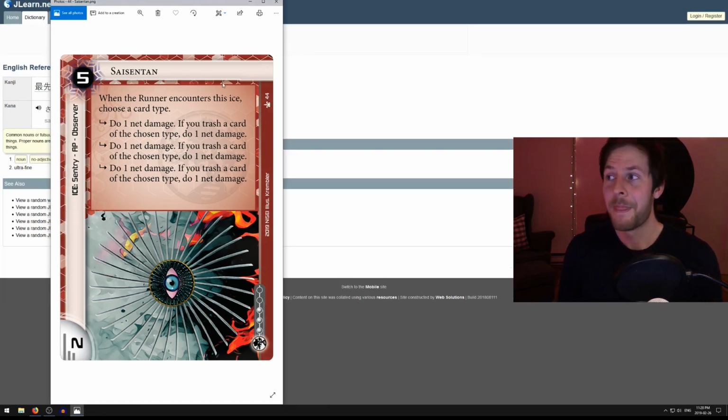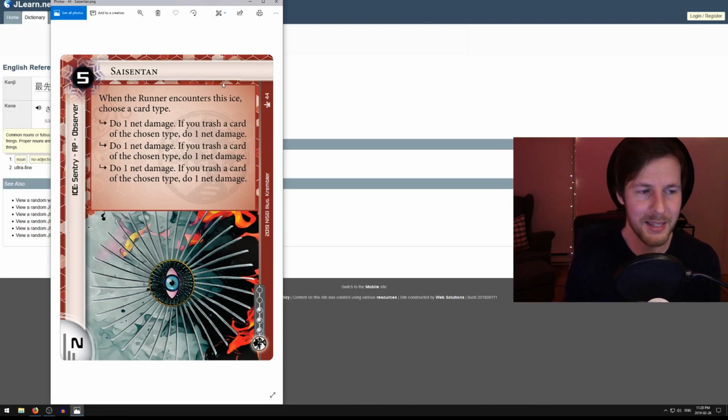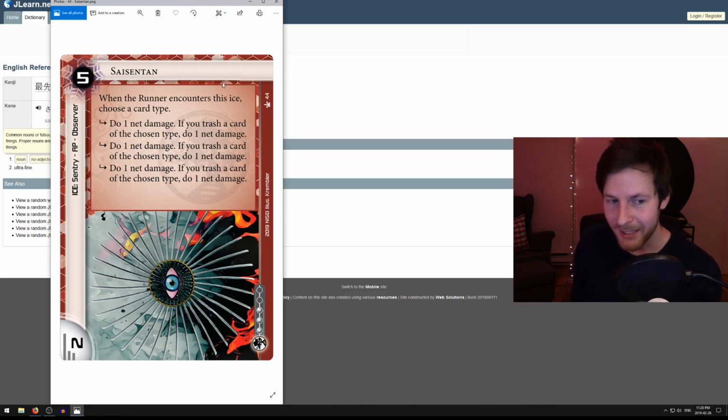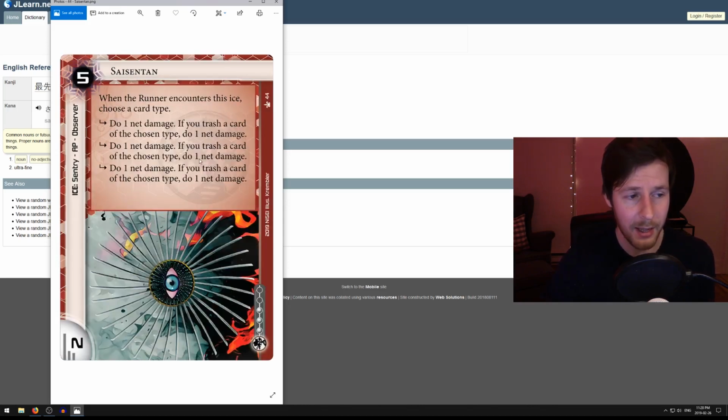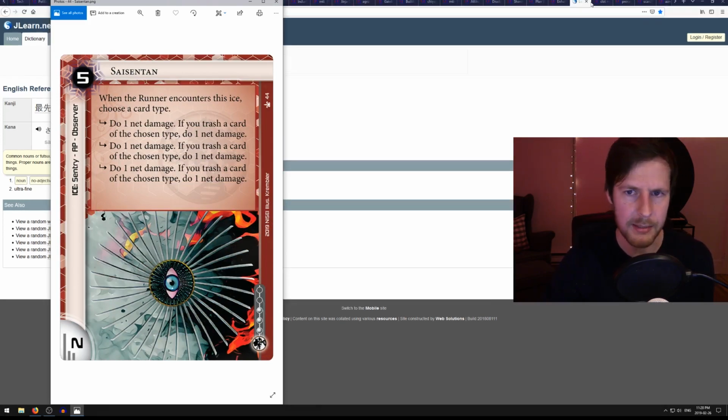So Saisentan capitalizes on information. If you know what the runner's holding, you can do up to 6 net damage with a single card. Now you have to be pretty lucky, and all the stars kind of have to align because you choose 1 type at the beginning and you can't change it per subroutine. But that's still pretty fun and exciting. If you've spent at least 1 click seeing, oh, they have a program in their hand or an event or whatever, this gets a lot of value. It's not unlikely that this does 4 net damage, maybe even 5, on a face check. I think 4 net damage is probably at least the average.